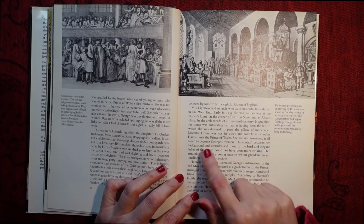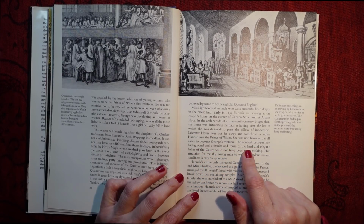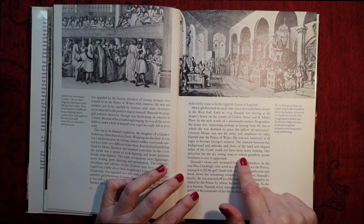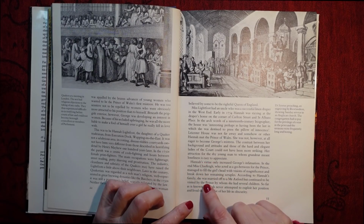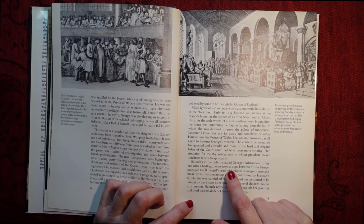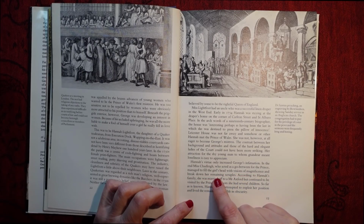She was not, however, at all eager to become George's mistress. The contrast between her background and attitudes and those of the hard and elegant ladies of the court could not have been more striking. Her attraction for the shy young man to whom grandeur meant loneliness is easy to appreciate. Hannah's virtue only increased George's infatuation. In the end, Miss Chadley, who acted as a go-between for the prince, managed to fill the girl's head with visions of magnificence and to break down her remaining scruples.